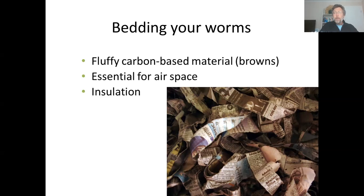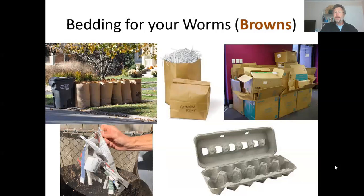So the bedding is also known as our browns. And if you've taken our backyard composting webinar, composting browns are known as our carbon material. And carbon is actually a food source both in your backyard compost bin and in your worm bin, and it provides the energy that life requires. And there are many forms to find this. Typically, it's going to be your dry materials.